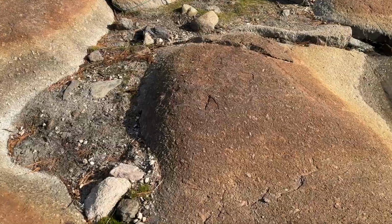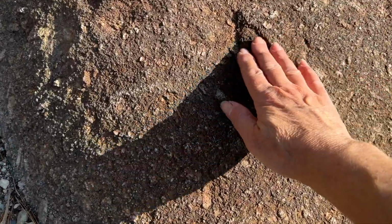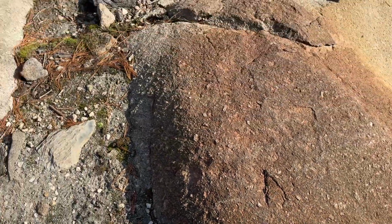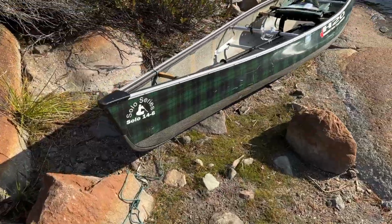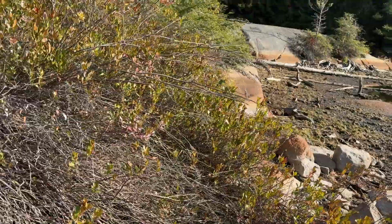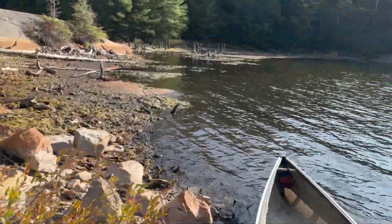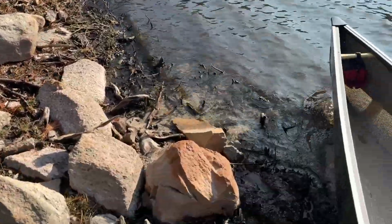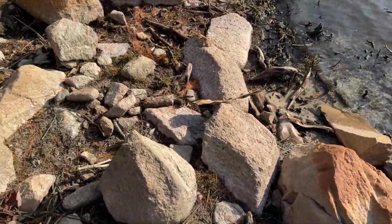It's really quite neat. Oh, what is this? Like, how did that get there? Did somebody carve that? Is it a rock missing? This is so cool. Just came down to get some water. And I'll take some pictures. Check things out down here.